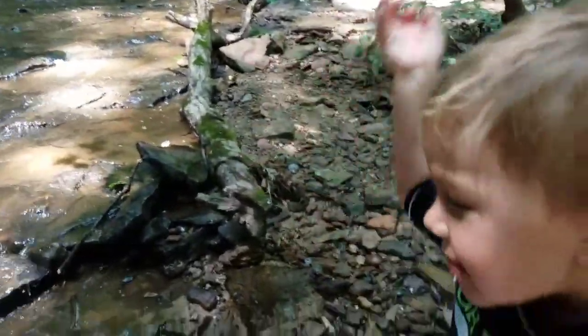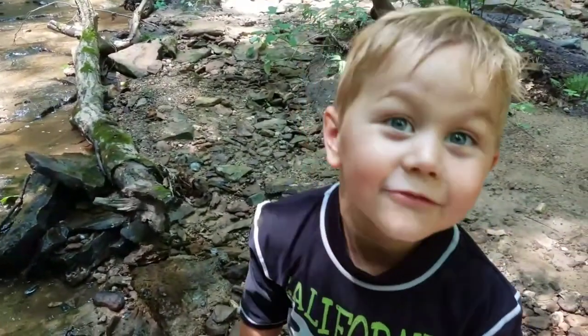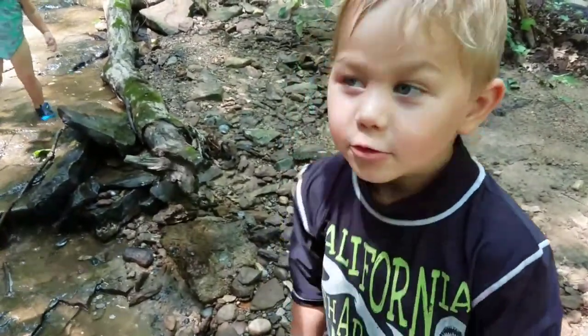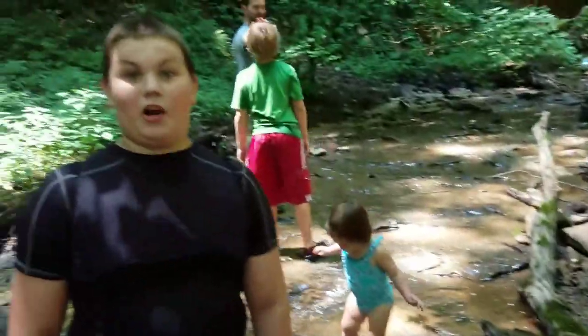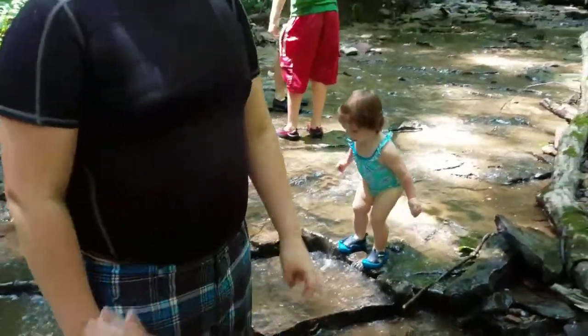We are at a different place than camping. Yeah, we're at Shade State Park. And we're going to go to Turkey Run for camping. But this place is pretty cool.